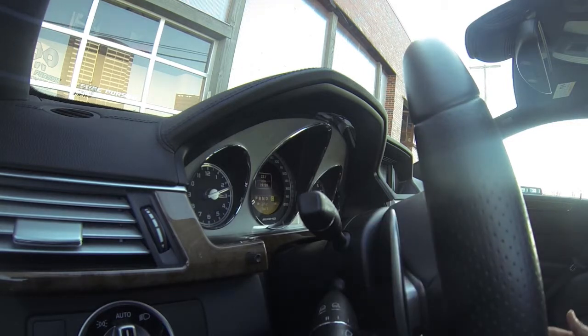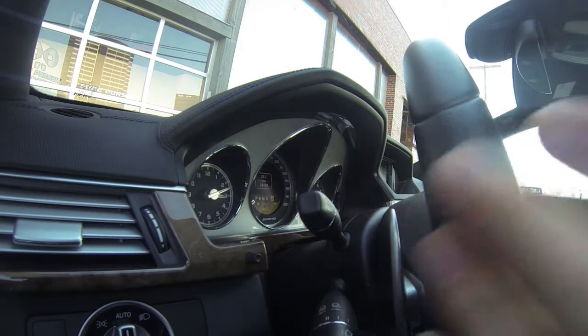Coming down to the real reason we're here, a lot of the controls of the car. Again, we're in the comfort. I think they call it something different now, but basically it's an economy mode. We go to sport, sport plus, and finally manual mode where it's only on the shifters.